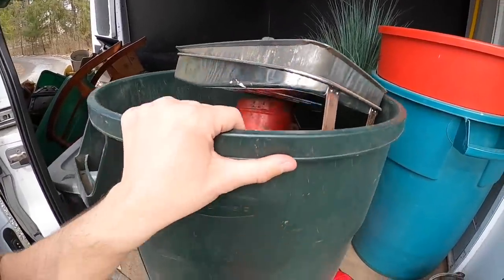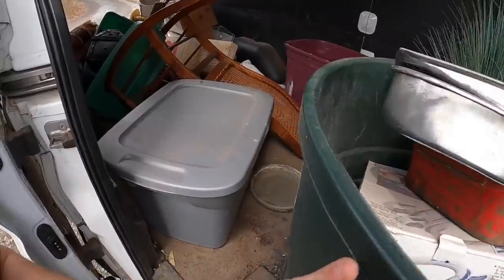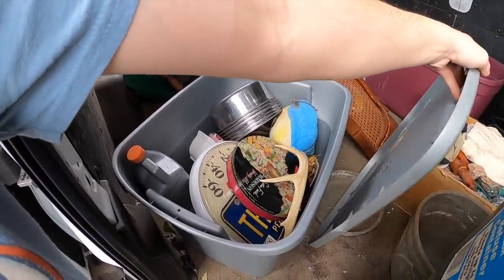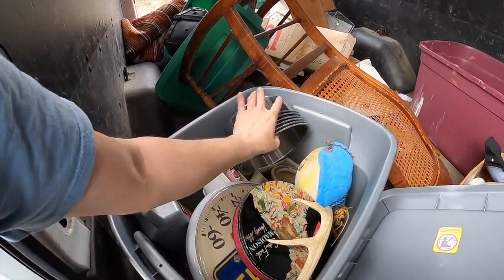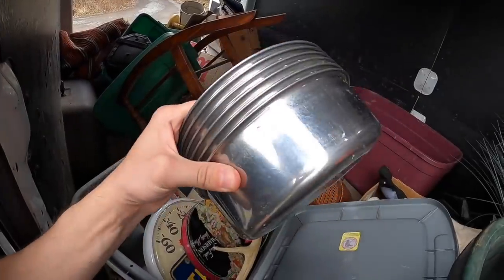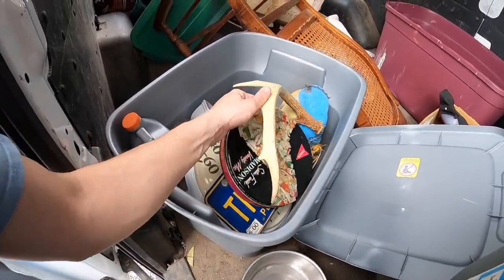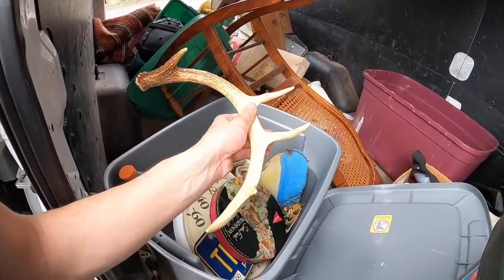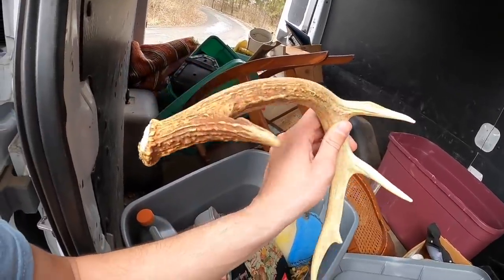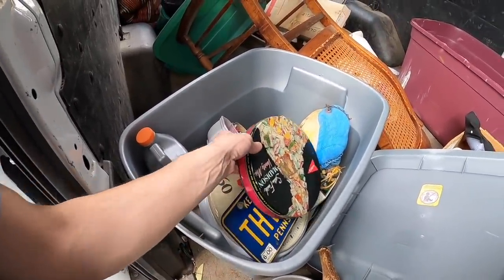Like I said, I got these three garbage cans. Let's see what's in here. So this is the contents of the shelf. Got myself like 5 or 6 of these dog bowls. These are great. Probably get $1, $2 a piece for those. We do have one antler. Around here, it's about $2 a point. So you got 2, 4, 6, 8, 10. This thing's probably worth about $10. And other oddities as well.